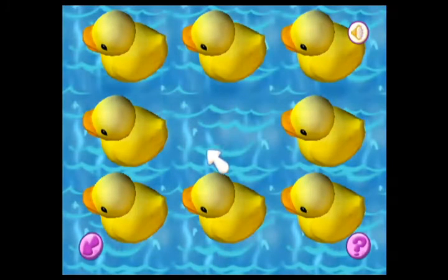Ready for some bathtub fun? These little duckies are hiding a secret picture. Clear away the duckies to see what it is. Match the lowercase letters.